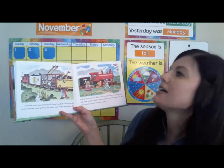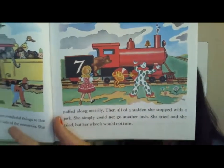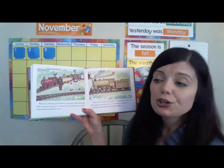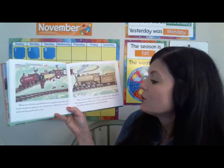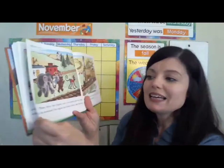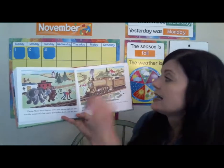Then all of a sudden, she stopped with a jerk. She couldn't go another inch. She tried and she tried, but her wheels just wouldn't turn. What were all those good little boys and girls on the other side of the mountain going to do without the wonderful toys to play with and the good food to eat? Wait, here comes a shiny new engine, said the funny little clown who jumped out of the train. Let's ask him to help us. So all the dolls and toys cried all together, please, please, shiny new engine, won't you help us pull our train over the mountain? Our engine has broken down and the boys and girls on the other side won't have any toys to play with or good food to eat unless you help us.